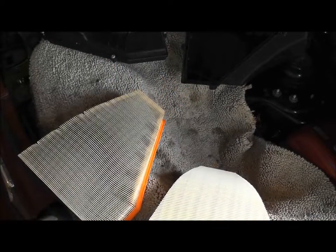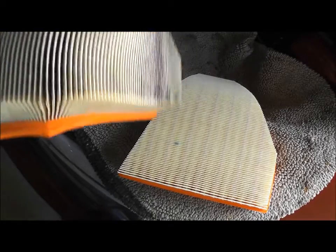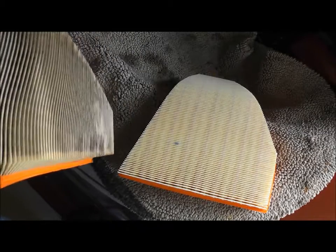Now, if we compare the two filters, can you see how dirty that one is and how clean that is? So this is going to make a big difference. So I haven't lost anything. One, there was never a K&N air filter, but we didn't know that. And two, we're changing the filter anyway. It's about $50 from BMW.